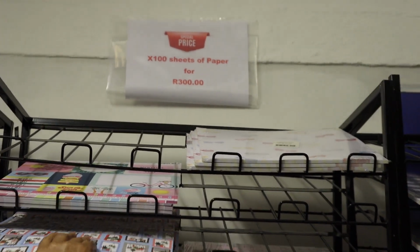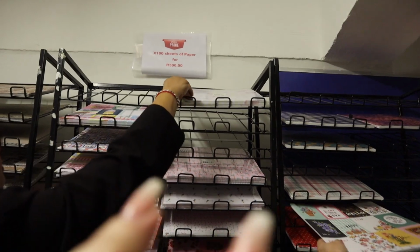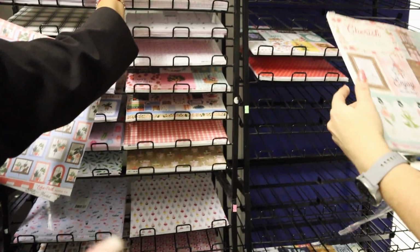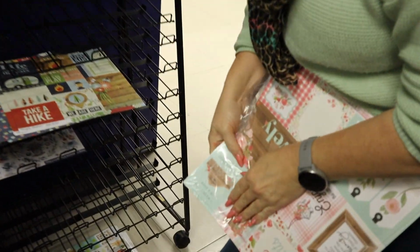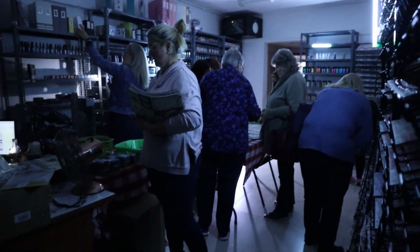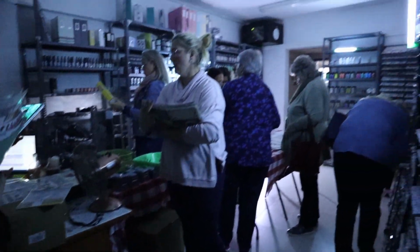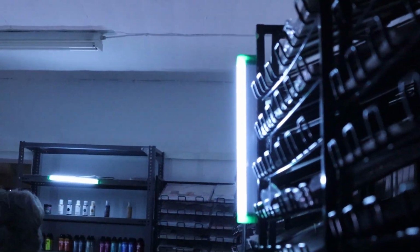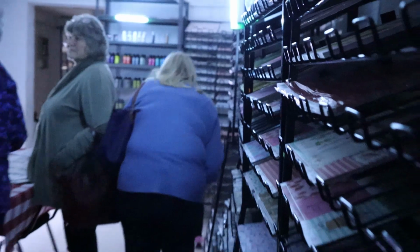Okay, so here, things on these two paper racks are 300 rand for 100 sheets. So it works out to about 3 rand a sheet. And of course, Eskom gives us the middle finger, so we've got little lamps and lights up on the side, but luckily we can still see.